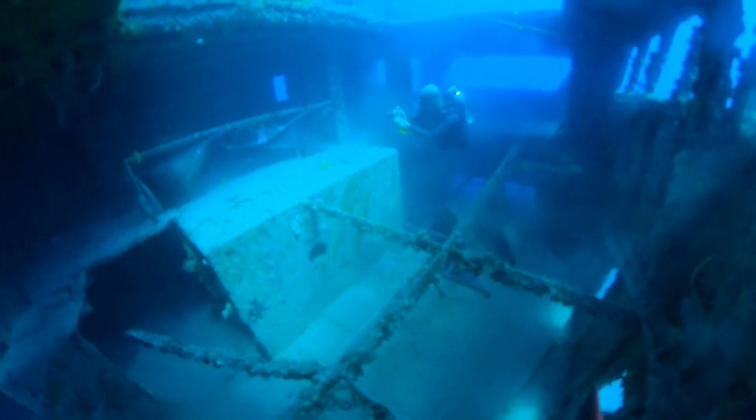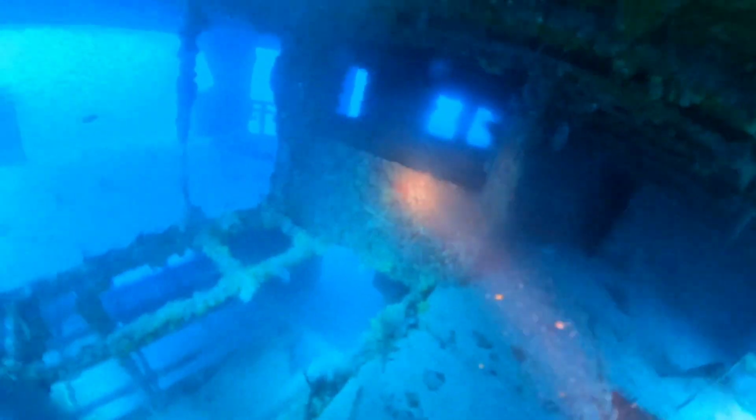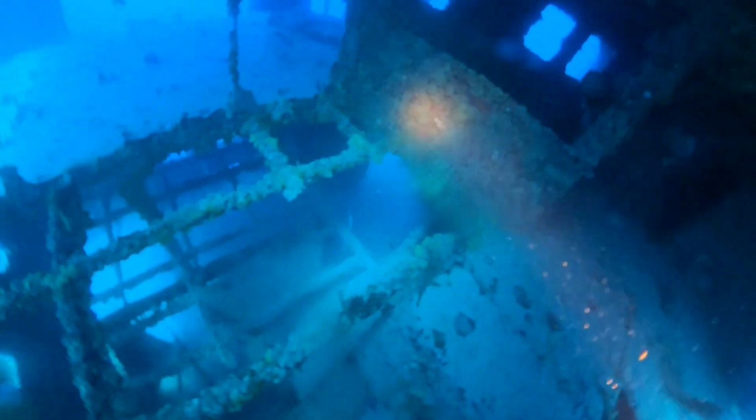Those draperies or whatever you want to call them, POWMIA stuff again. The lighting was really good today. In a minute we're going to go up further forward, and where I have that light shining in, the grouper's actually in there. When I go look in a minute, I see him again.